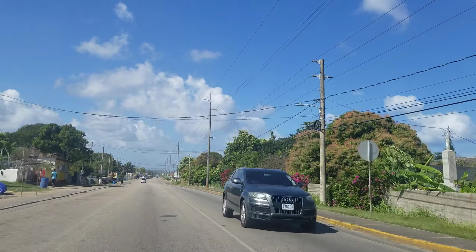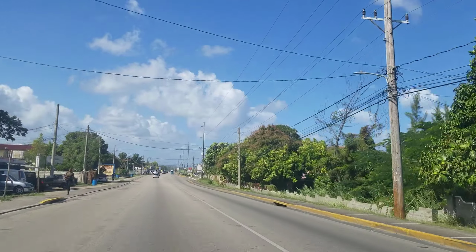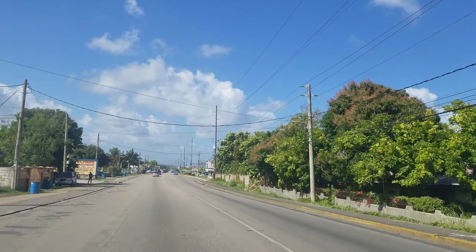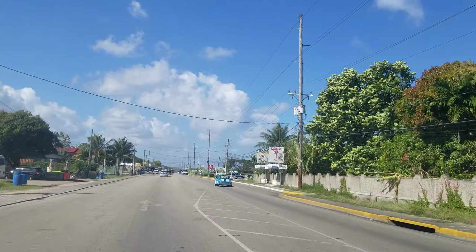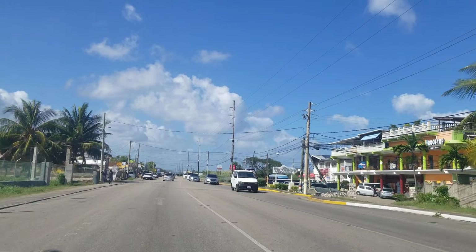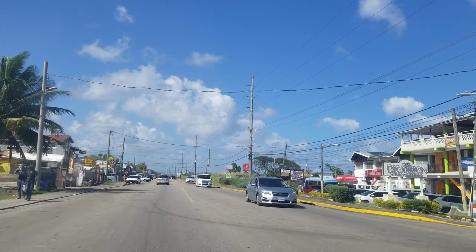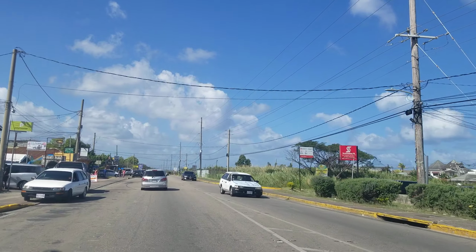And the bypass is going to be 4 lanes with a dual carriageway. It's going to look like Highway 2000. Very modern looking highway road. So if you're driving and you don't have to come through Runaway Bay, you just take the bypass and it will cut down the travel time tremendously. So you can see persons just park on the road.